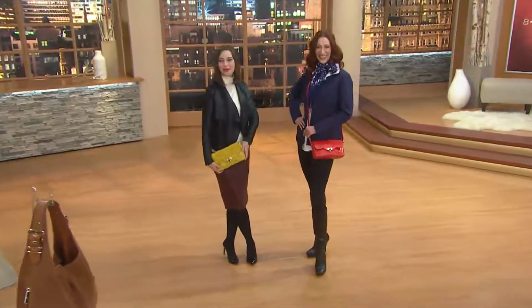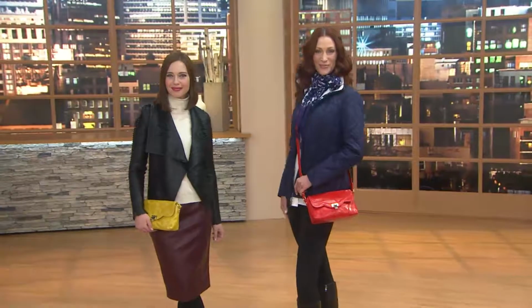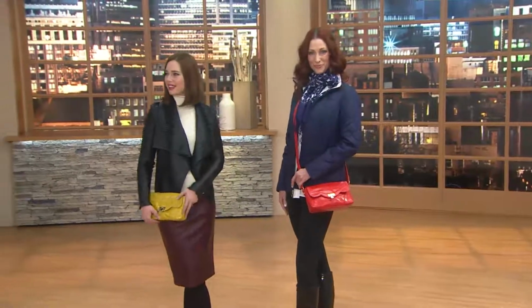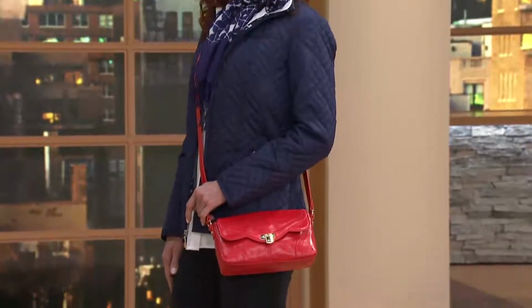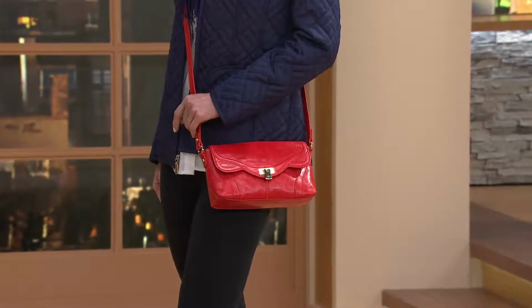And you're thinking, oh my gosh, that's terrible. But that happens a lot with clutches. Because you have that turnkey, it's not as confining as a zipper would be. So on those days where you needed to just jam pack that crossbody, you can because you have the flexibility of that turnkey lock right there in the front.